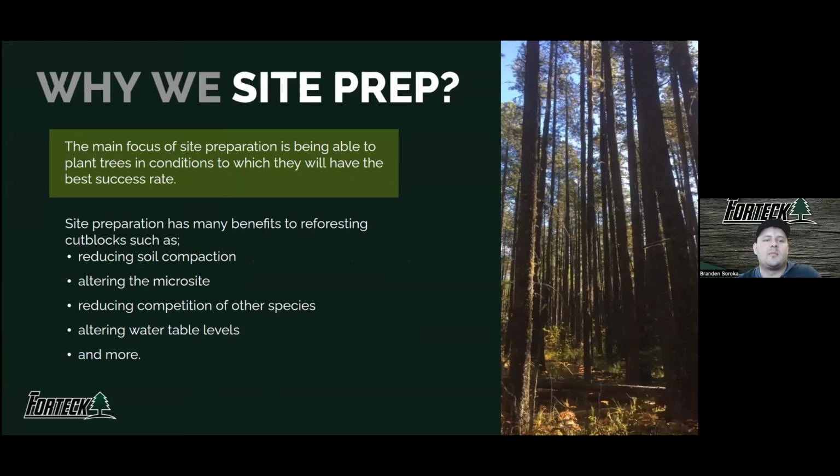So why do we site prep? The main focus of site preparation is being able to plant trees in conditions in which they will have the best success rate. Site preparation has many benefits to reforesting cut blocks, such as reducing soil compaction, altering the microsite, reducing competition of other species, altering water table levels, and more.